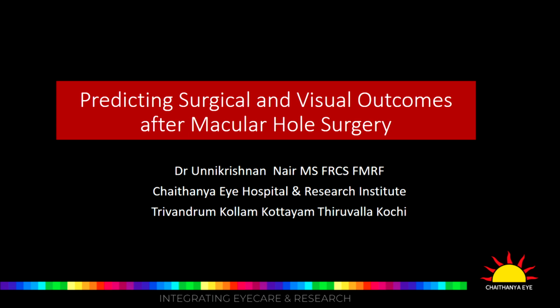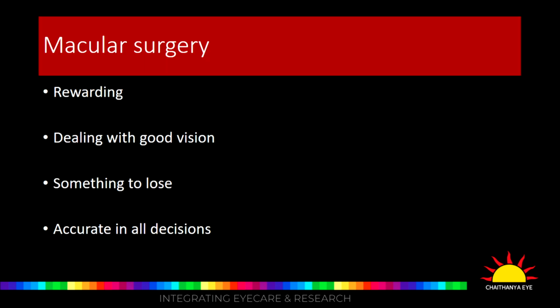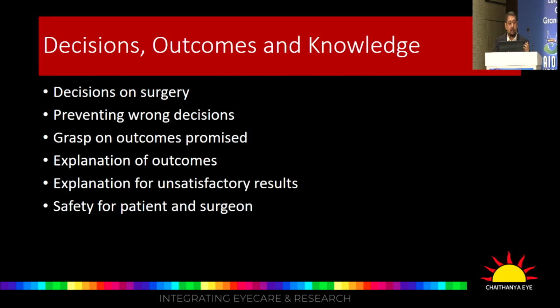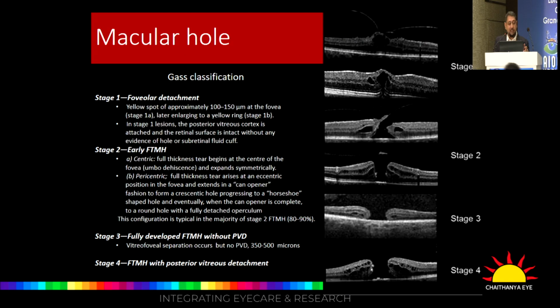My topic is about the predictive outcomes after macular hole surgery. Often macular hole surgery is quite rewarding, but we're dealing with good vision, and there's often something to lose after surgery. So accuracy and knowledge is quite important here. It is not only about taking the right or wrong decisions, but when a patient asks whether he will get good vision, our most common answer is slightly vague. We just smudge it, saying it is likely, it is possible, it is probable, it is highly likely, rather than giving definite outcomes.